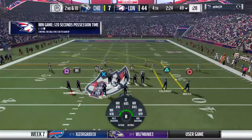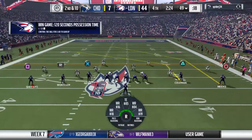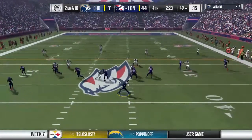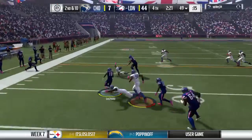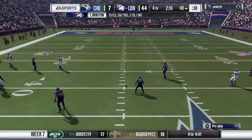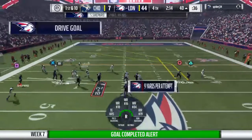2nd down and 10. It's a 5-receiver set. 3 to the left, 2 to the right. He'll try again with the arm here on 2nd down. And this is Shepard on the catch. It's a gain of 11 yards that time, and it produces a new set of downs.